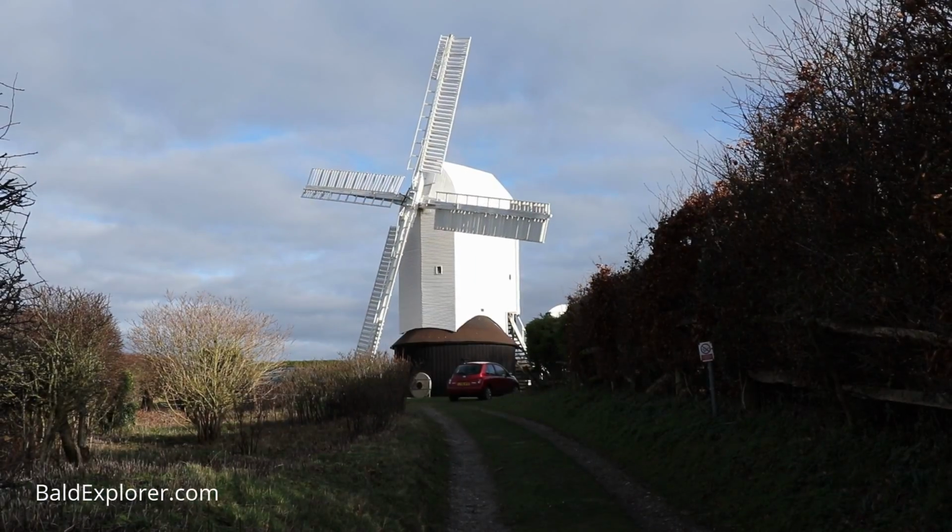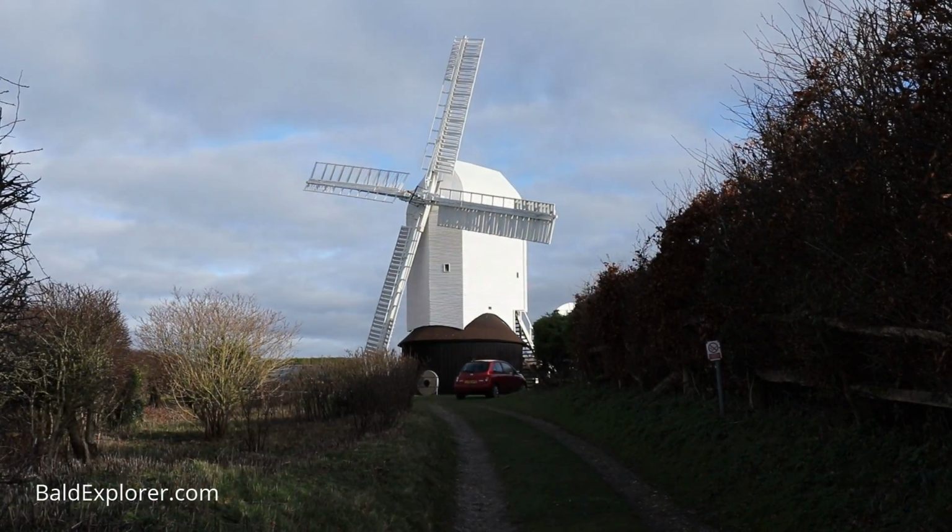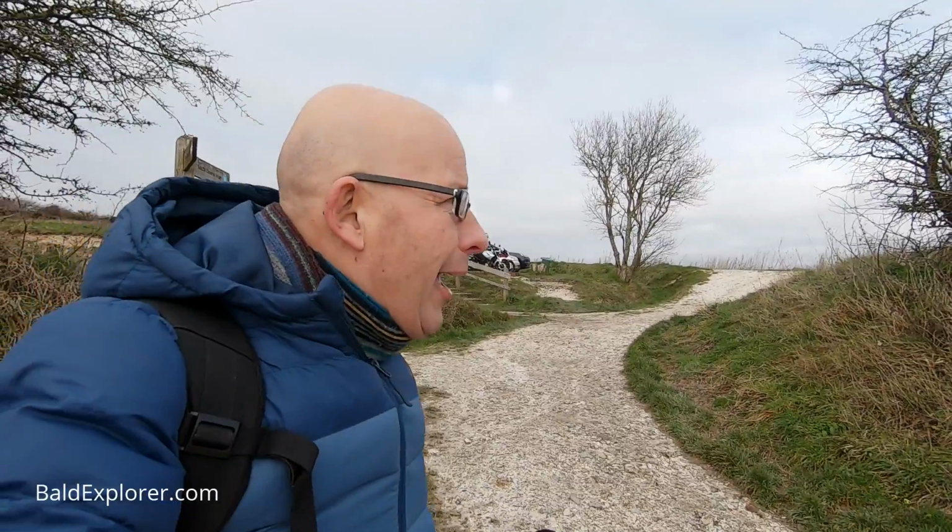And this is a continuation of the walk that I started a couple of weeks ago when I went from the Jack and Jill windmills above Ditchling on Clayton Hill towards Ditchling Beacon, where I am now.